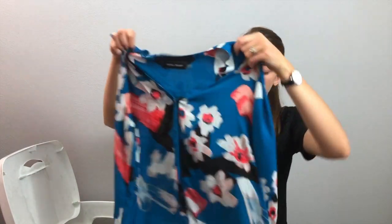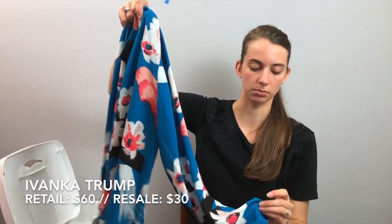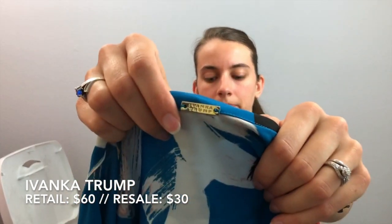That's what I saw. Last thing I have is this bright blue floral Ivanka Trump blouse. I'll show you the label. There's one on the back. So it's really pretty. It's cute. Like them or don't, whatever. But they didn't make any profit off of me buying it from a Goodwill. So that's the way I look at it. They're not profiting off of me. So that's what I have for today. It was a surprisingly good haul from reopening at Goodwill.